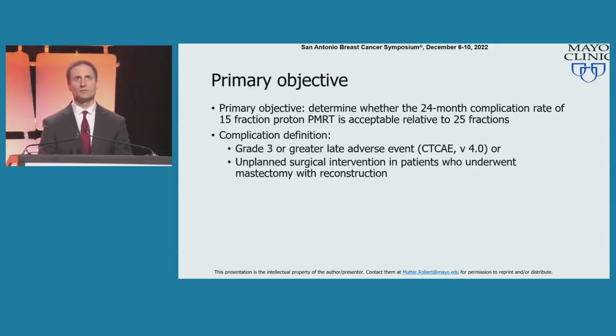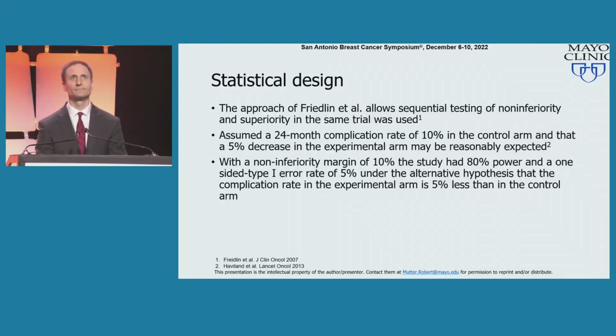Our primary objective was to determine whether the 24-month complication rate of 15-fraction proton PMRT was acceptable relative to 25 fractions. And we defined complication as either grade 3 or greater late adverse event in any patient, or unplanned surgical intervention in patients who underwent mastectomy with reconstruction.